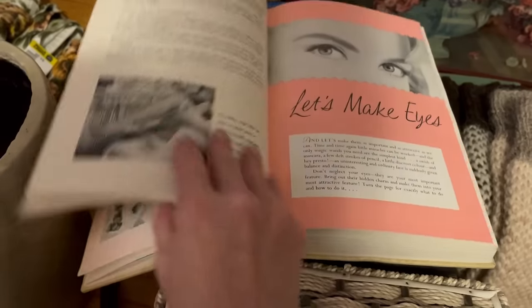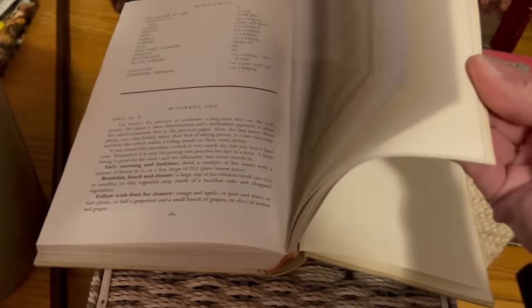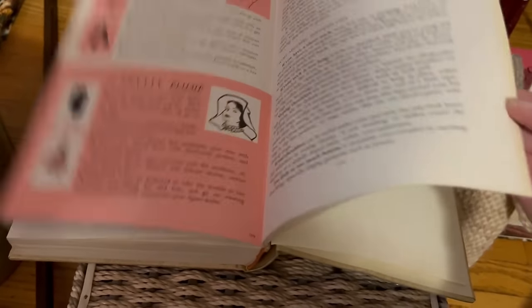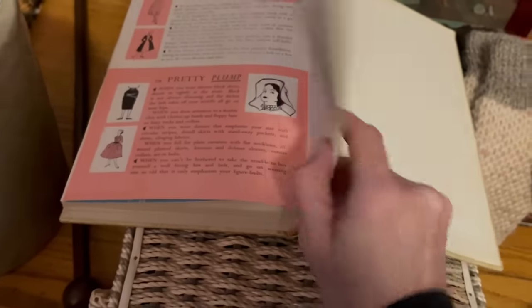And it's just all a Book of Beauty. It's just a fun book. I'll probably bring this one to my booth, I would think. It would do well there. I'd say 1950s. What do you think? Could be 60s, but I don't know, it looks 50s to me.